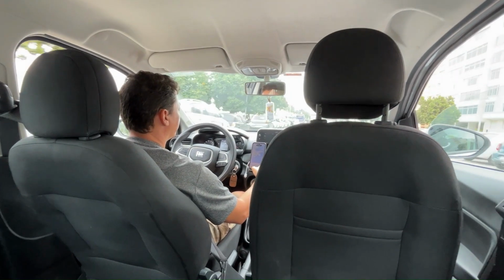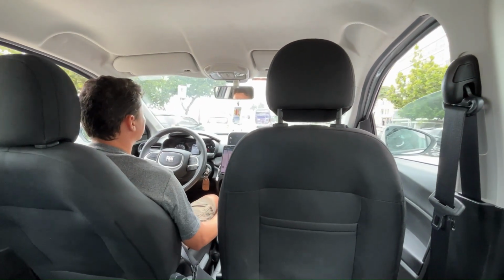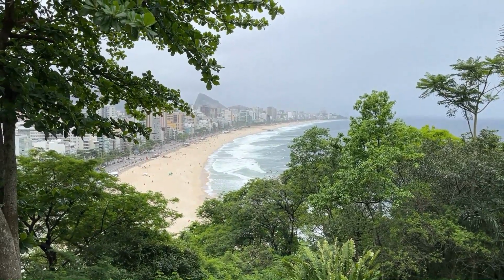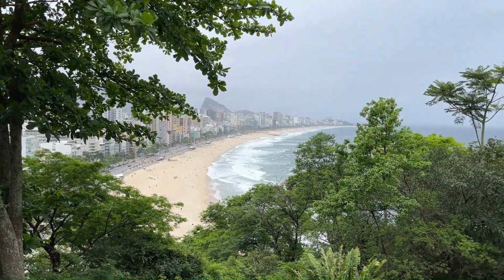We just got our first Uber ride in Rio de Janeiro, and it's so easy. All right, so we just took our Uber ride over here. This is called Leblon Point Viewpoint. And before we were about 5 miles over there at the Maranti viewpoint.